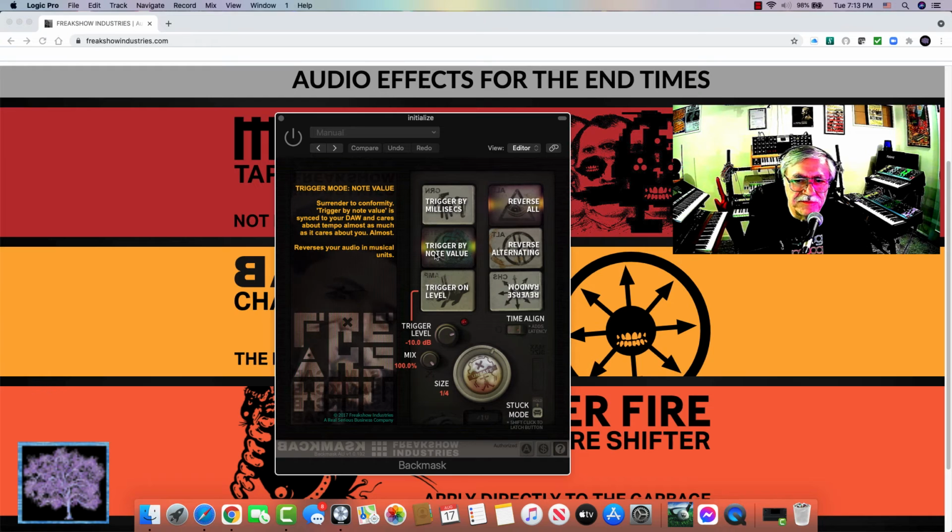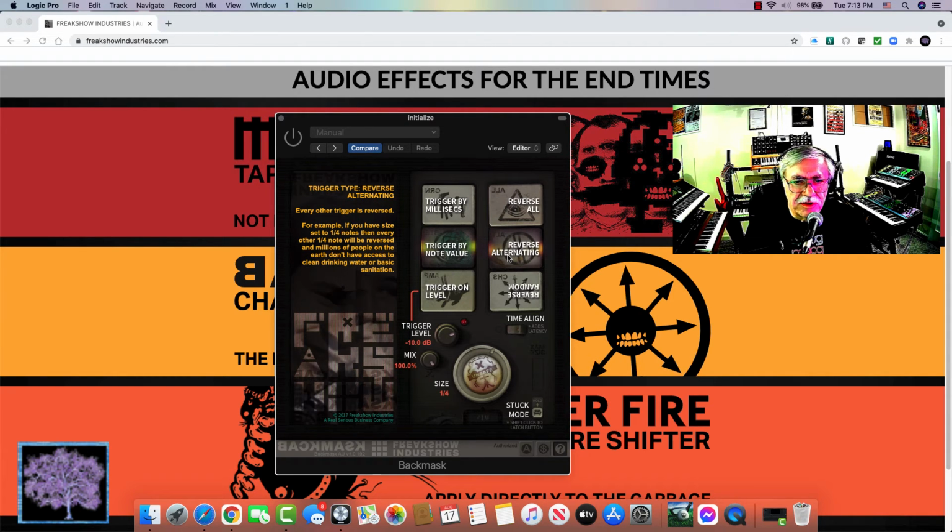Next one down on the left sets it to trigger by note value. So wherever you set it in your DAW, the surrender to conformity, it says trigger by note value is synced to your DAW and cares about tempo almost as much as it cares about you. Almost. Basically it reverses your audio in musical units. And then next over there is reverse alternating. Every other trigger is reversed. For example, if you have size set to quarter notes, every other quarter note will be reversed, and millions of people on the earth don't have access to clean drinking water or basic sanitation.